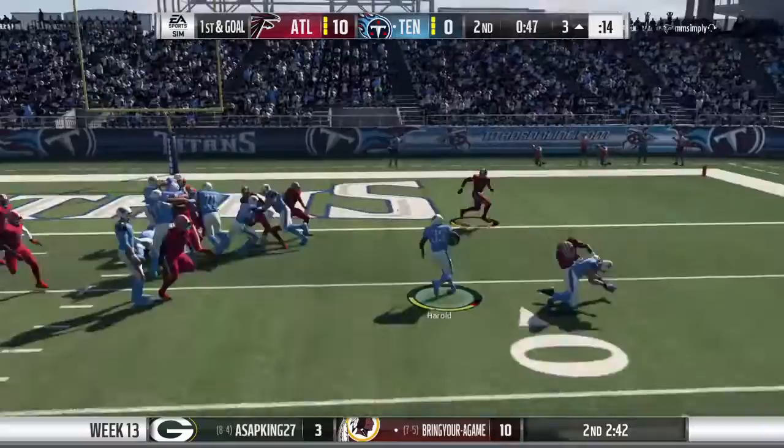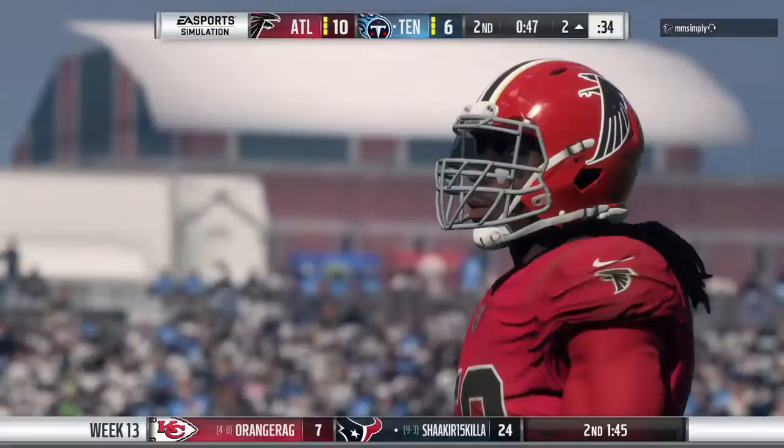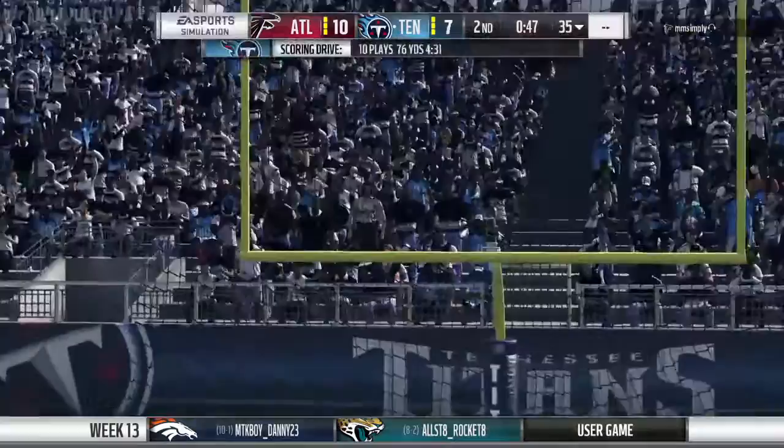Now they'll run it on the toss. And he will take this one in for a Titans touchdown. A great effort there. His sixth touchdown of the season. And the Titans are able to make this a close game again. And they're back within a field goal. It's 10-7 now.